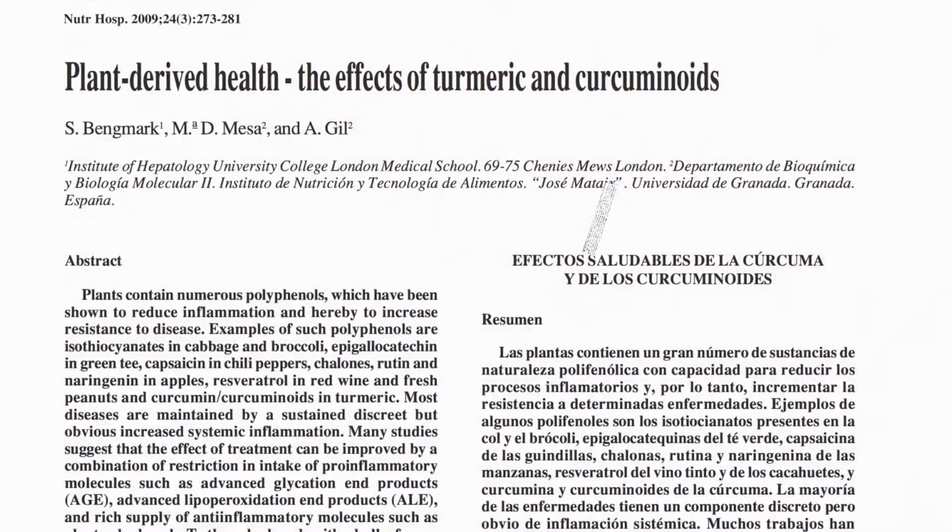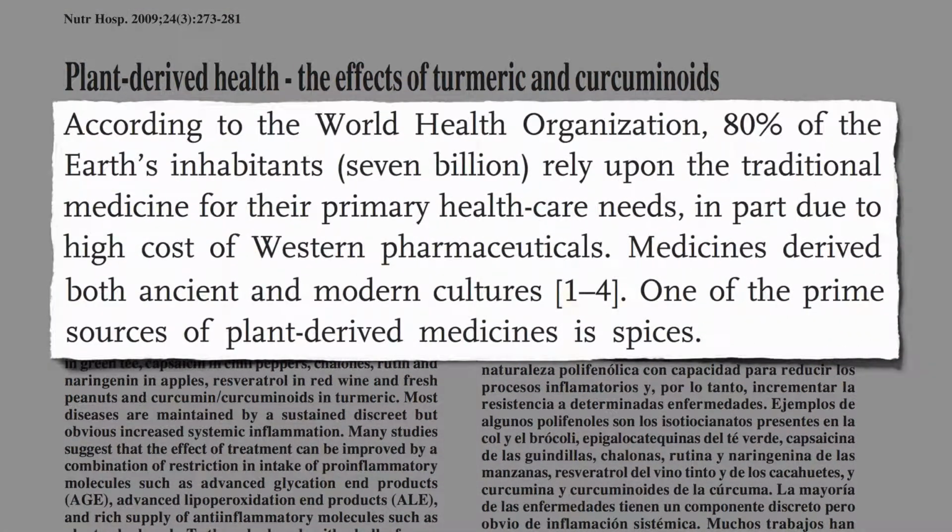According to the World Health Organization, 80% of the Earth's inhabitants rely upon traditional medicines for their primary healthcare needs, in part due to the high cost of Western pharmaceuticals. Medicines derived from plants have played a pivotal role in the healthcare of both ancient and modern cultures. One of the prime sources of plant-derived medicines is spices.